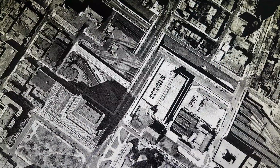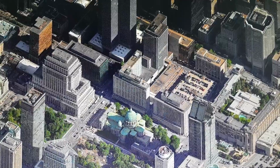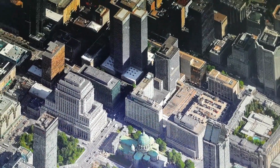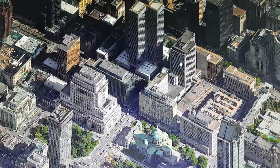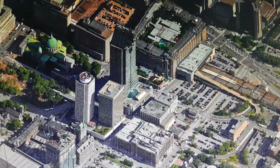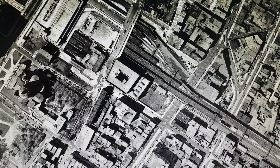In the 1950s, they finally, after all those decades, got it built up with the Queen Elizabeth Hotel here, Place Ville Marie. This was the original ICAO building. So that is now a central component of the core of Montreal, but it was really nothing back then. And Place Bonaventure, what was it back then? Well, you see the train tracks, but there was not much of anything.